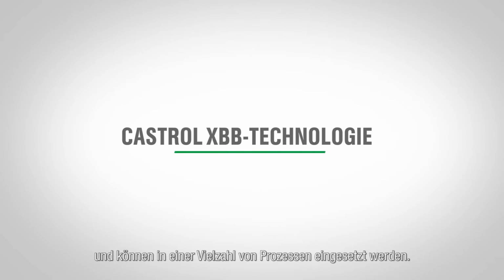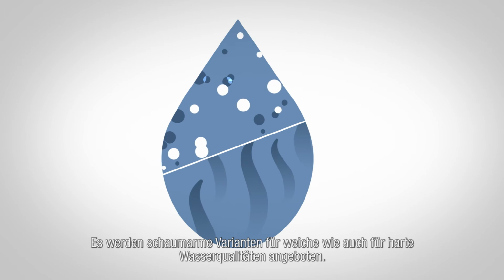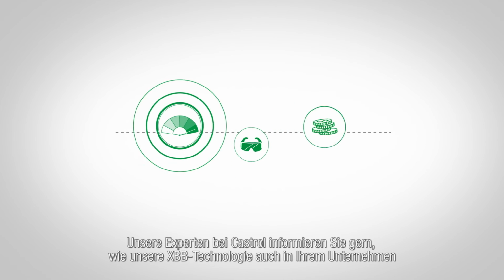and can be used for a wide range of machining processes, including those for cast iron, alloyed steels, titanium and aluminium alloys. There are low foam options for either hard or soft water. These are only some of the ways Castrol XBB cutting fluids can help you strike the right balance between safety, performance and cost.